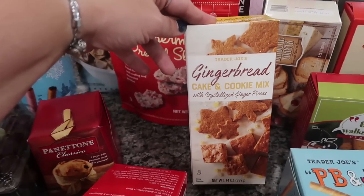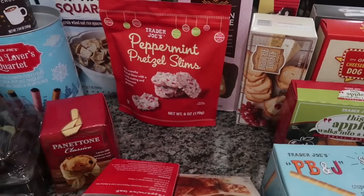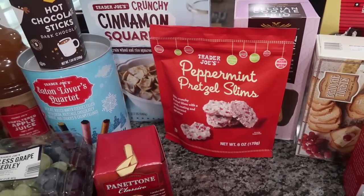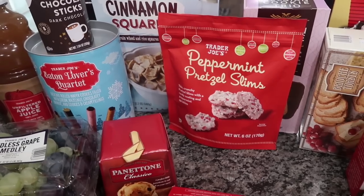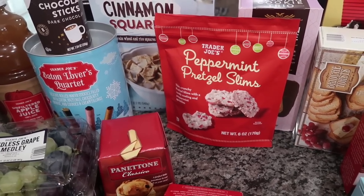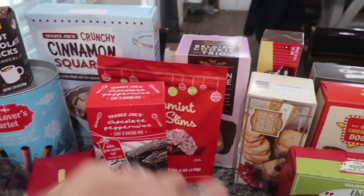And then this says gingerbread cake and cookie mix with crystallized ginger pieces. So this I think I am gonna make into cookies, and I'll bring this in a different weekend, but that sounds really, really fun. I got the peppermint pretzel slims for Mason. He loves anything peppermint, and he loves the pretzel-y kind. He loved the thin mint ones, so I know he'll like that. I'll use that for lunch boxes.